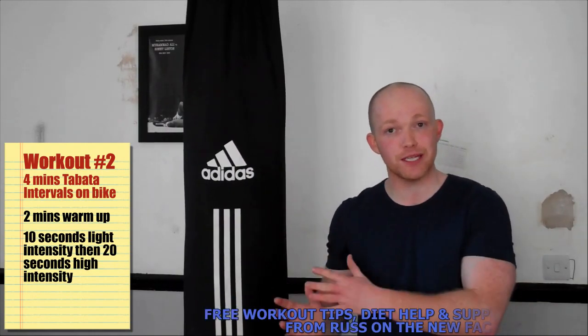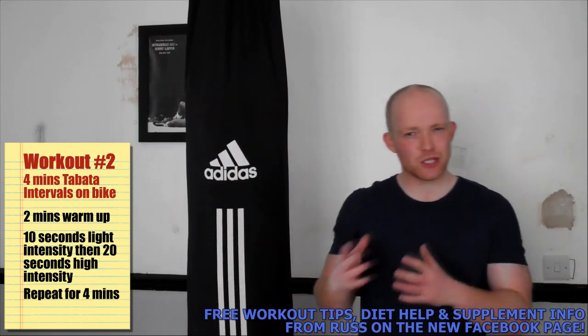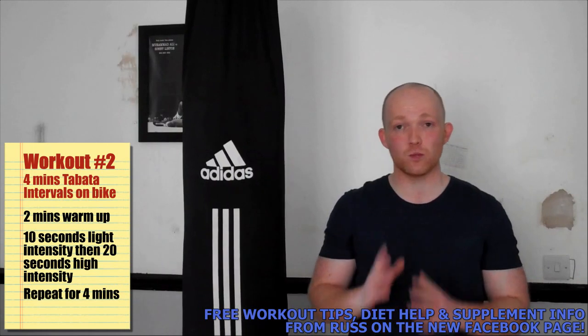We're going to start off with 10 seconds at a light to moderate speed, and then 20 seconds as hard and fast as you can go. Okay, and you're just going to repeat that 30-second split all the way through the 4 minutes. You might need to do a couple of minutes cool off at the end as well, because this does literally kill you. Don't be fooled by the time. Honestly, this wipes you out.